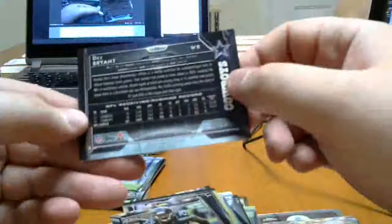Going to be, yes, Dez Bryant, number 36 out of 50. Show you the number for the Dallas Cowboys. Nice little pit there for the Dallas Cowboys. Dez Bryant, gold, refractor, 36 out of 50. I'm going to go ahead and sleeve that right away.